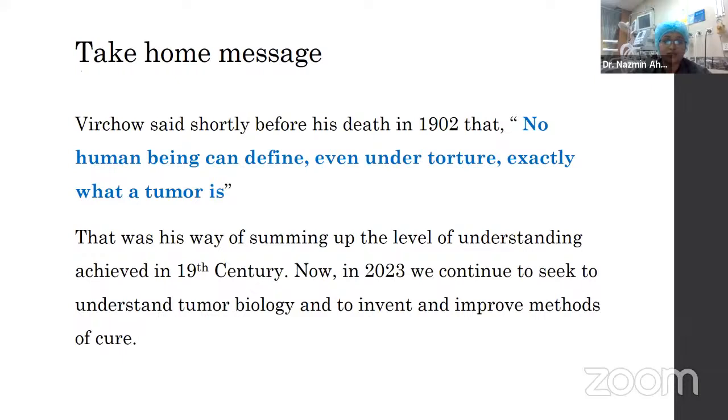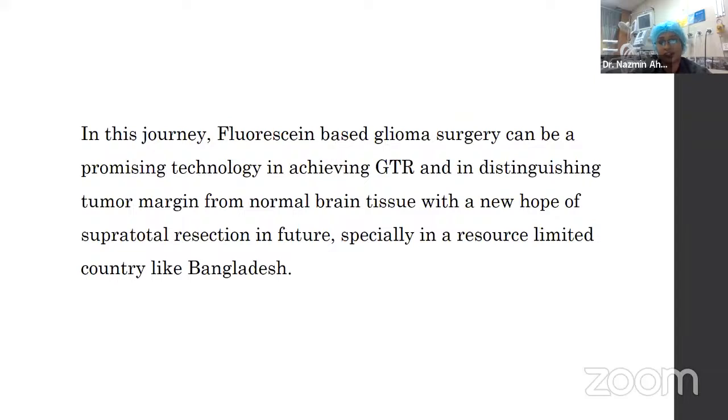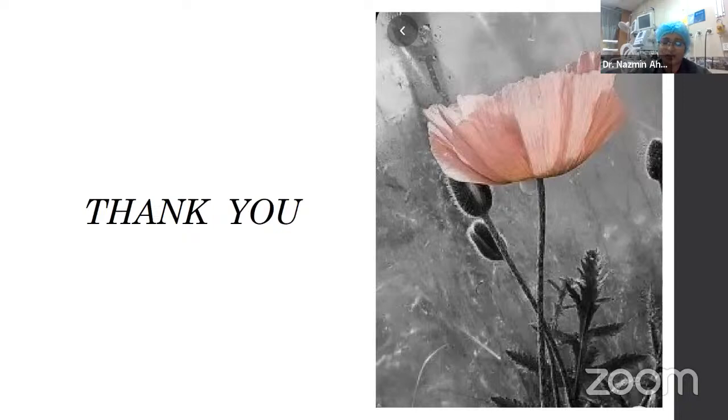So my take-home message, especially for the young neurosurgeons: now we are in 2023, and we continue to seek to understand tumor biology and to invent and improve methods of cure. In this journey, fluorescein-based glioma surgery can be a promising technology in achieving gross total resection and distinguishing tumor margin from the normal brain tissue, with a new hope of supratotal resection in future, especially in a resource-limited country like Bangladesh.